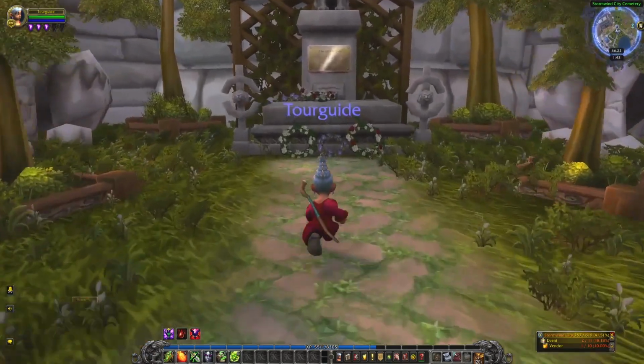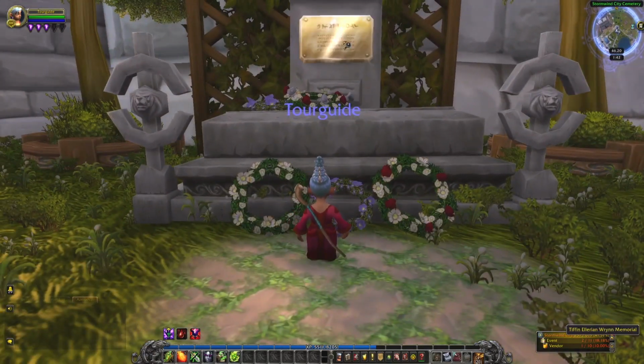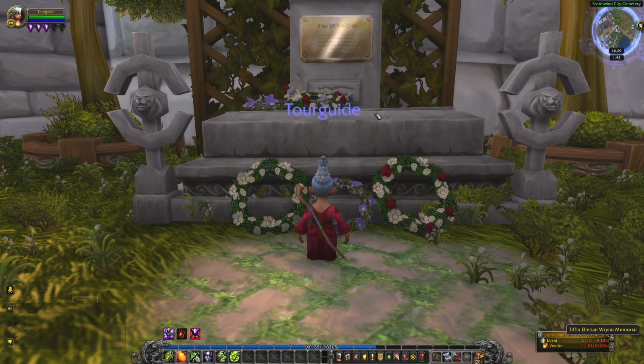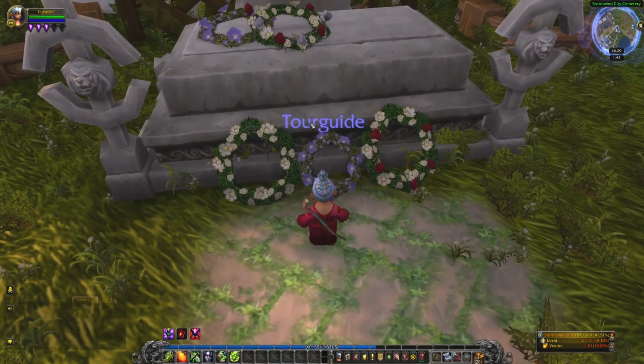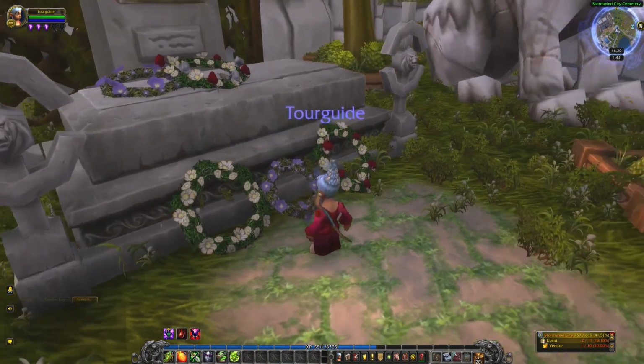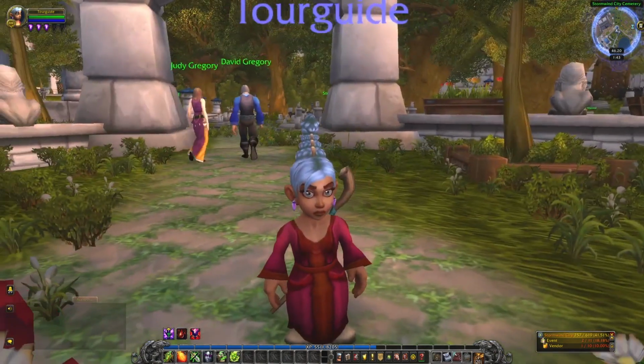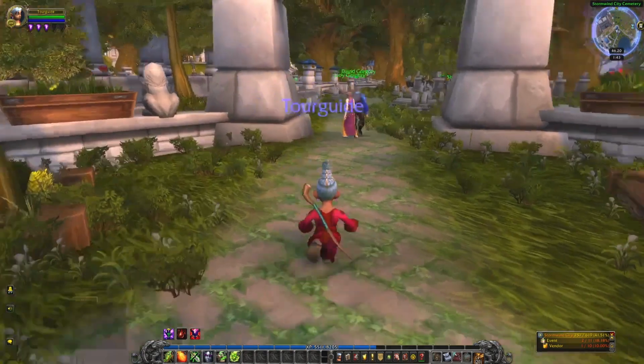I couldn't leave the cemetery without visiting the Tiffin Ellerian Wrynn Memorial. This is the memorial in the cemetery to Queen Tiffin. She was the wife to King Varian Wrynn and the mother to Anduin. I think it's simply beautiful. Oh, by the way, David and Judy there, they're the parents of Terran Gregory.